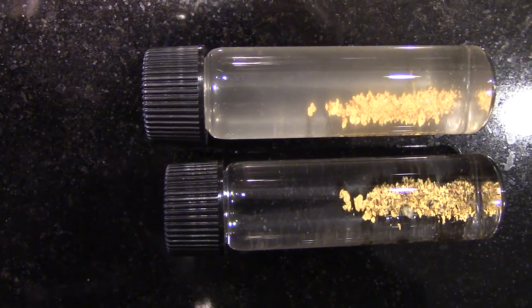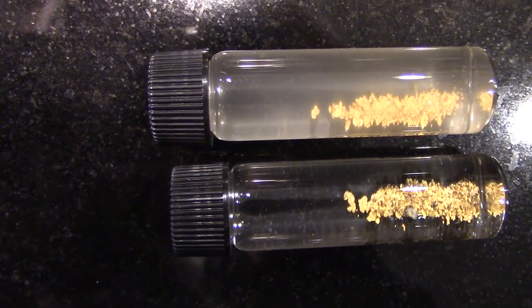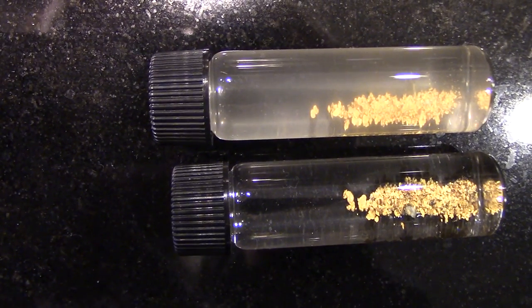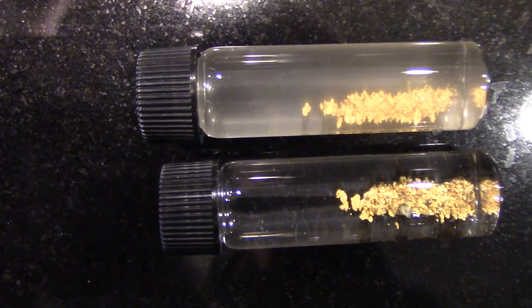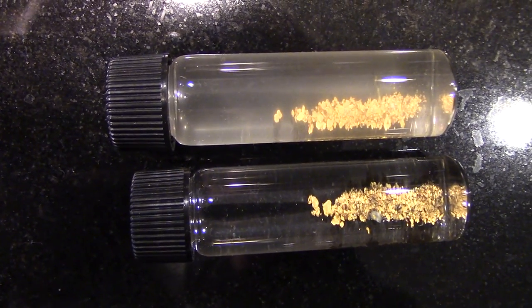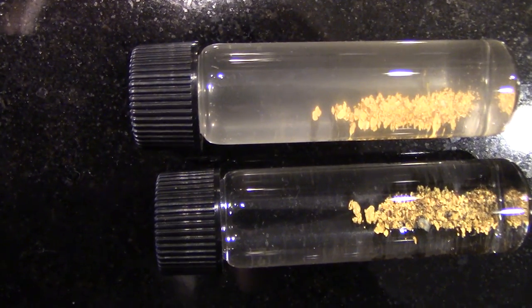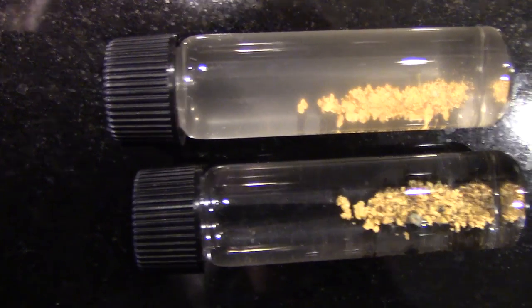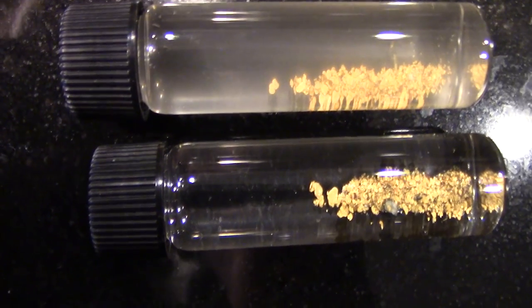The higher concentration is towards probably at least the foot to foot and a half mark, and that's what the claim owner gave me some advice on doing anyways. So yeah, that's what I brought back from the Cariboo. At least it's better than nothing, I should say. So I'll take that information and remember that for the next time I head out.